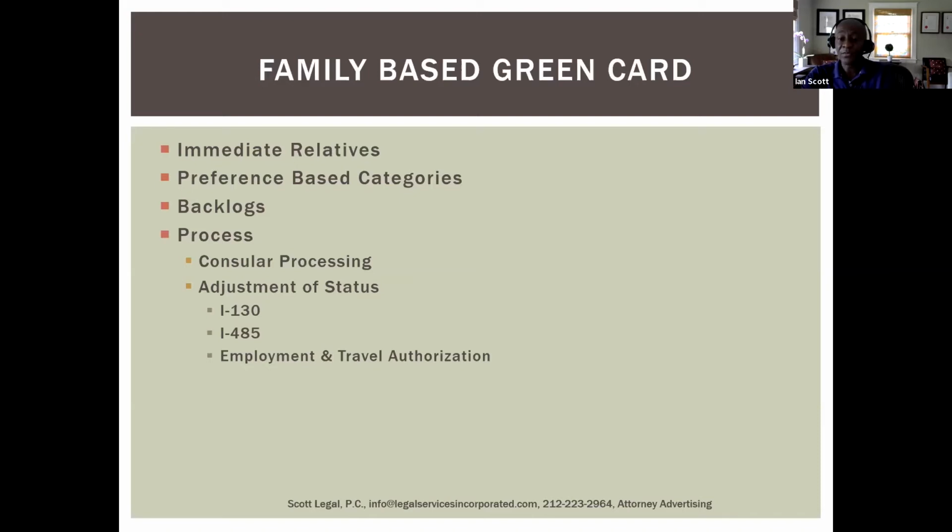And then for all of these processes, whether it's consular processing or I-485, they're all going to be the same. So whether you're filing an I-130, an I-140, or an I-526, the next part of the process, if you're in the United States and you're doing adjustment of status, is always going to be the I-485. And similarly, for all of these petitions, if you are filing outside of the United States, the next part of the process is always going to be consular processing.